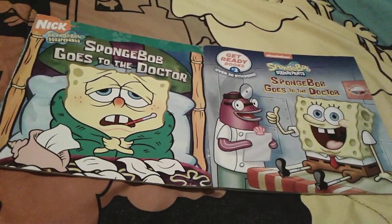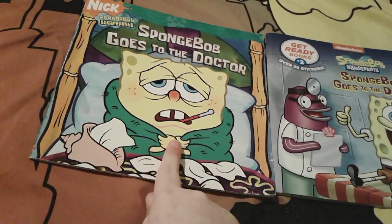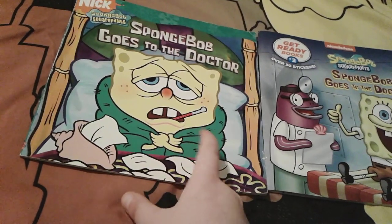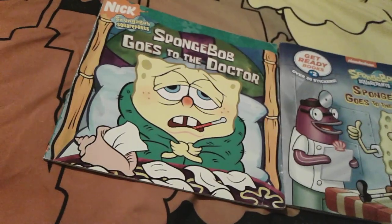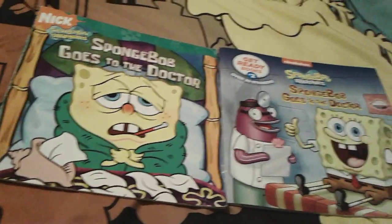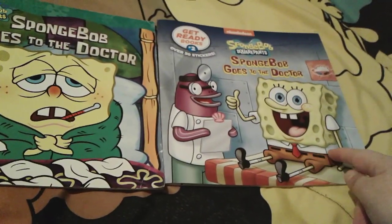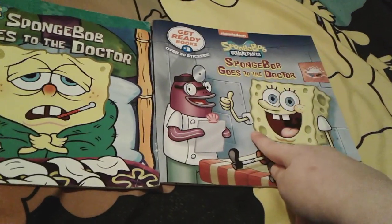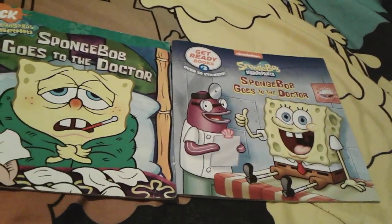So, as you can see, on the front cover of this one, SpongeBob is wrapped up in a little robe or something, and there are a lot of tissues, and he has a thermometer in his mouth, and he's in his bed, and he just doesn't look so good at all. Oh, poor baby. And on the cover of this one, SpongeBob is at the hospital or the doctor's office, sitting on a table, giving us a thumbs up because he's feeling great. And then there's the doctor with his clipboard.